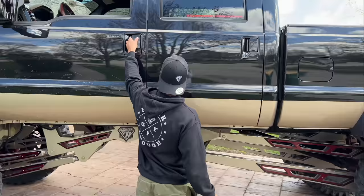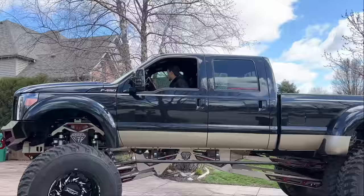Now that it works fine, I can go drive it to, where are we going? Brazil? Brazil. Today we're going to Brazil to test the off-road capabilities of my $200,000 SEMA truck. We best get a move on, we're gonna be late. Oh, I forgot. We also got my tuner to work, so it's not slow anymore.